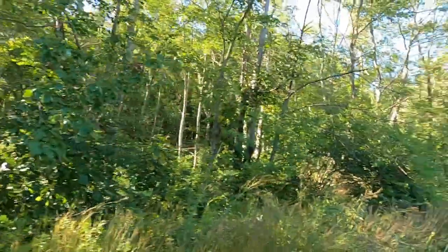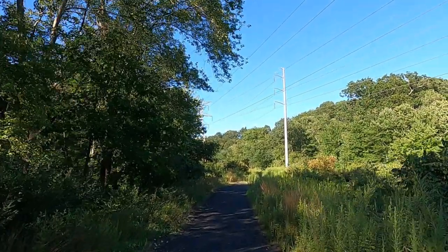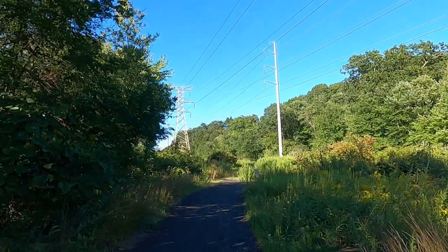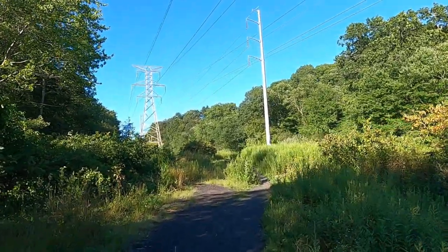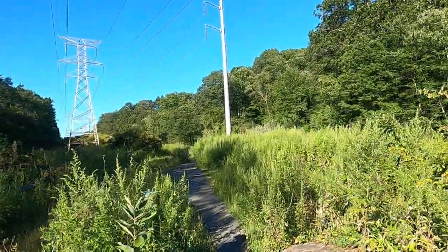So we're gonna put the camera away here. One last piece here. This is pretty here with these wildflowers kind of snaking through.